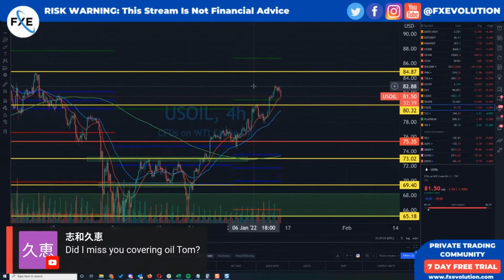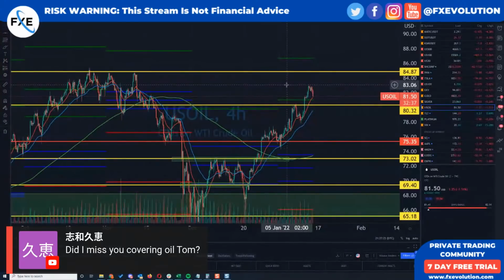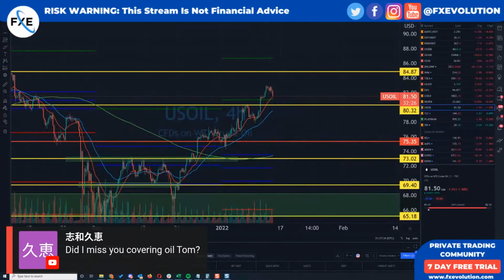Unlikely it stops at 83. Just seems like a weird level for it to stop. So generally, you would expect rally to 85. Not much else to say about it, really, other than that.